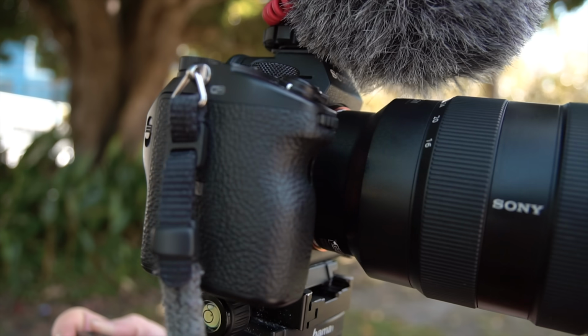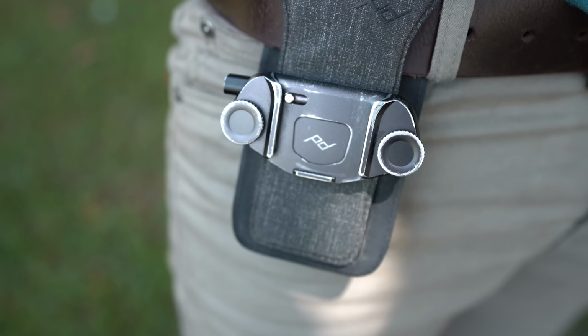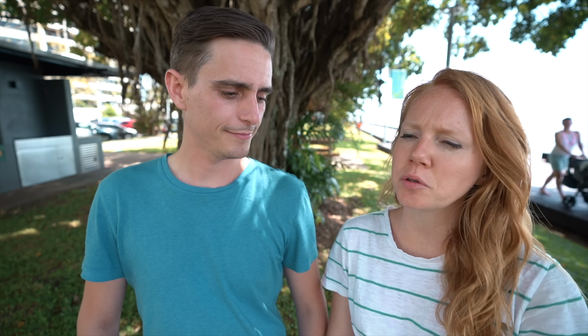We always make sure that we have a solid wrist strap attached to the camera, and I've seen other vloggers walking around without the wrist strap on there, and to each their own, but for us, if we're ever holding the camera, we have the wrist strap on, because with a camera this expensive, you don't want to take any chances. I also carry the Peak Design capture clip on my belt everywhere I go to keep my camera nice and secure. So on to the dislikes.